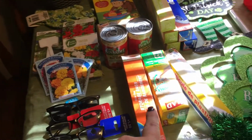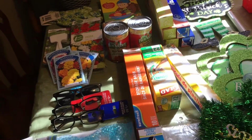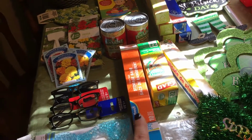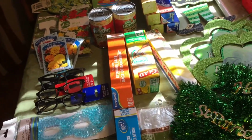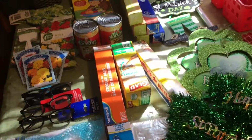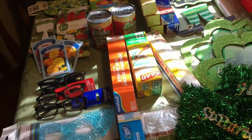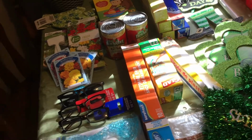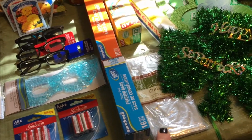The same with, we needed more Ziploc bags. I always try and pick up a couple things of Ziplocs when I'm in there also. So I have another gallon and some sandwich. Jaden said we have lots of sandwich bags, but we accidentally picked up ones that are the fold over top instead of the zip top, and those work only for sandwiches. And then these are some quart size.